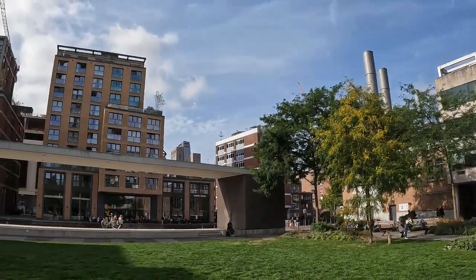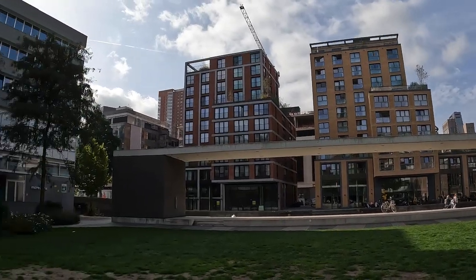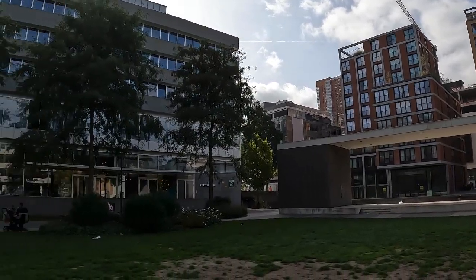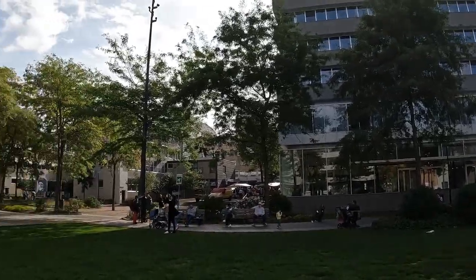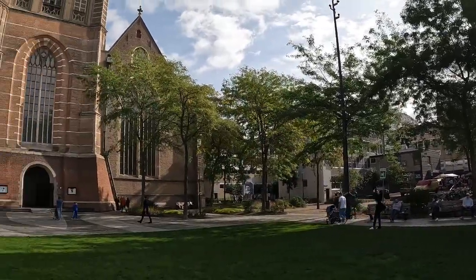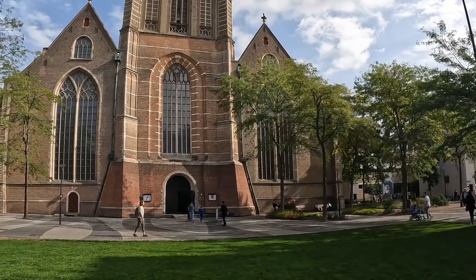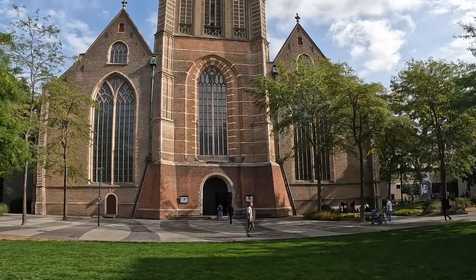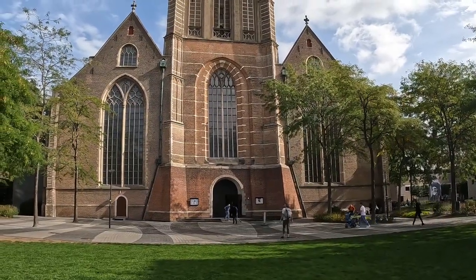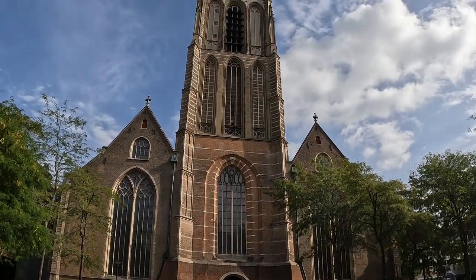I think maybe we should have done a couple of nights for discovery of here. Because I don't even think we're going to touch the surface, but this will be our second night tonight, and we need to move on to Delft tomorrow, and then Den Haag. So yeah, amazing.